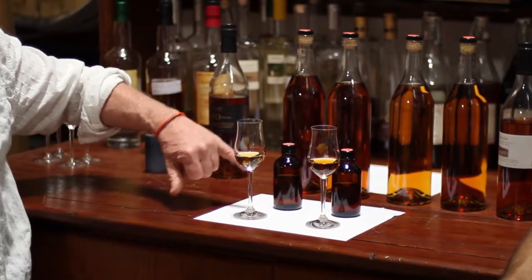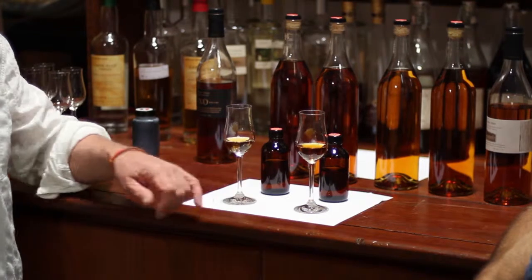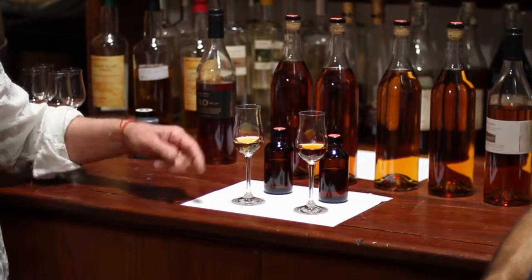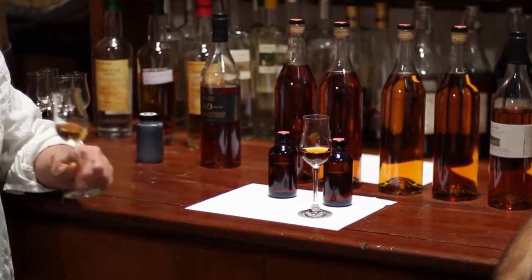One is a 2013, that was what we distilled last year, and some that we distilled, our earliest distillations in 1994. And you can see from the color that the 2013's been put into a new oak barrel. And it has since been moved. It's still at pretty close to 70% alcohol.